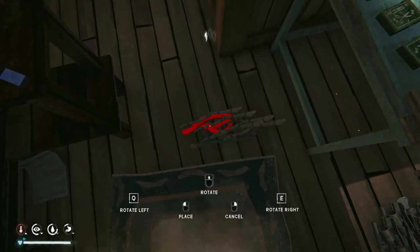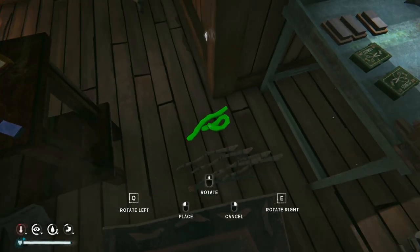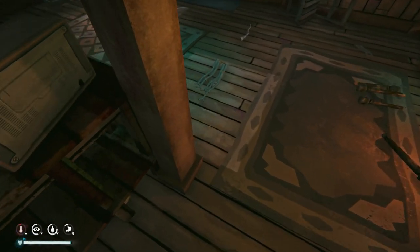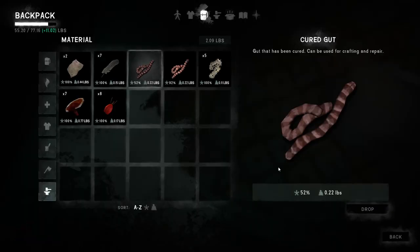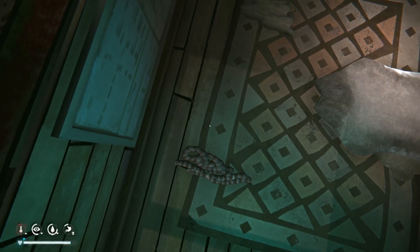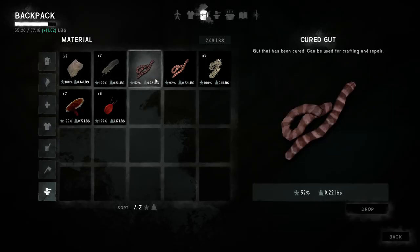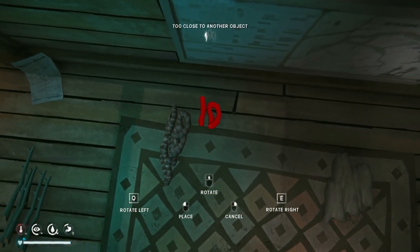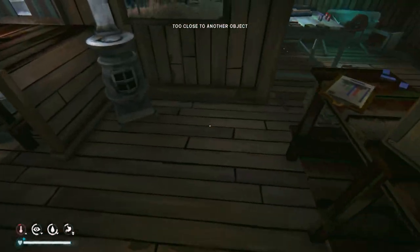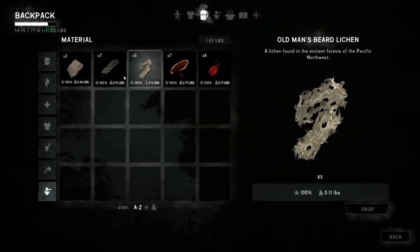Oh no, I need that gut. And can I get the other one? Okay, that one's fine. And let's get one more. Yeah, cured. Okay. And then... oh, I don't know which one is which. I wish it... oh, this has got to be cured, right? Because this is like a... yeah, that's a fresher color. Okay. This darker one is how you tell. It's very slight, but it's how you tell. Okay. Cool. Put these away.